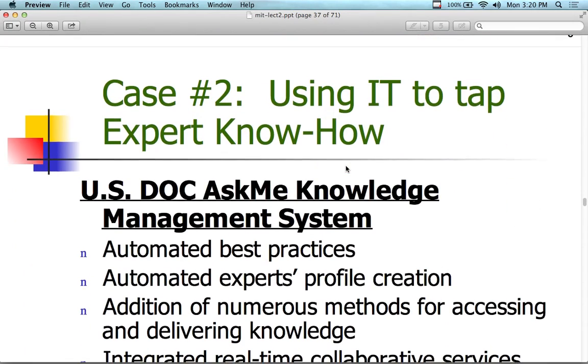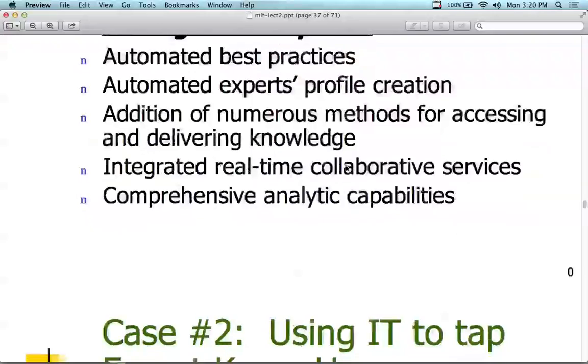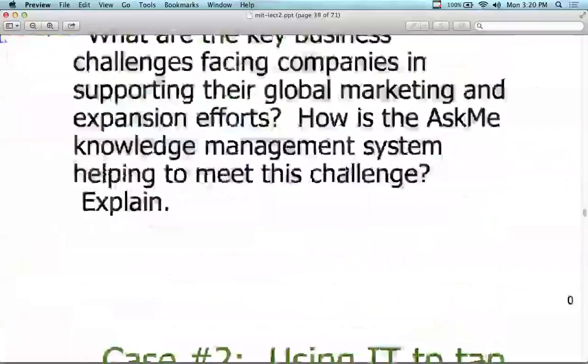So the book actually goes into a bunch of case studies. I'm going to skip the case studies because we're not following this book. I'm just giving you the topic essentially. So I'm going to kind of skip through these little case studies.